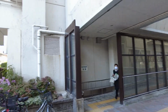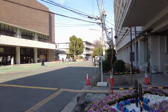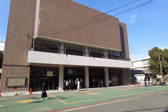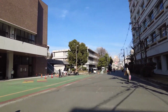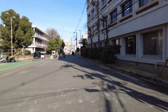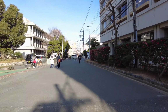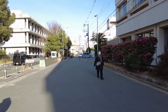Okay, so we're going to walk back over here. And we're going to see an area that is not the most beautiful area of Hirakata, but it'll give you an idea.